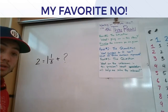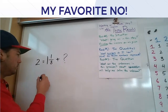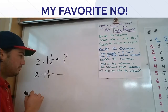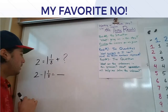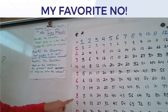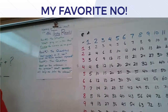There's a couple ways we can do this, right? We could use that inverse equation and go, oh, well, if 1 1/8 plus something equals 2, then 2 minus 1 1/8 will get my answer. Right? We could do it with our improper fractions method. How many eighths equals 2? Find our 8 and our 2, and it's 16 eighths.